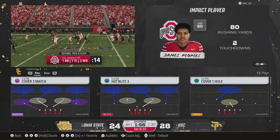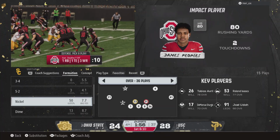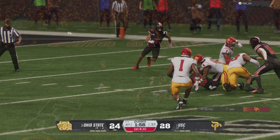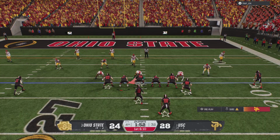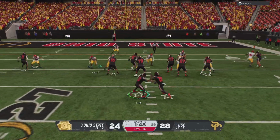What a drive by this offense. Another big gain, and look at the defense. Huffing and puffing, hands on their hips. This offense is wearing them down both mentally and physically. And it comes down to this in the national championship. Close game, final minutes. Can this quarterback step up and make a winning play?